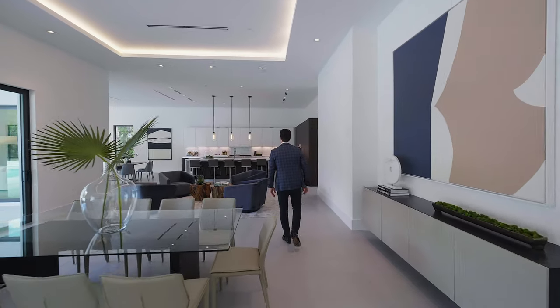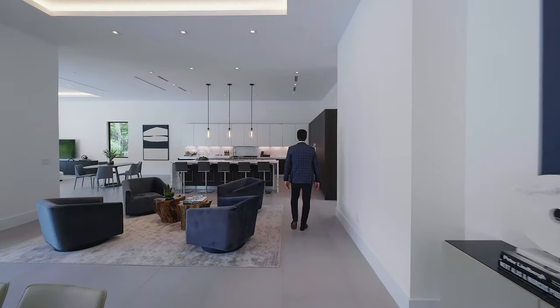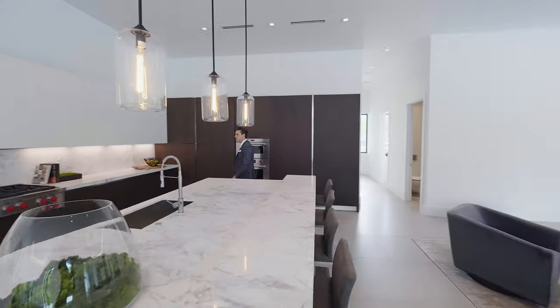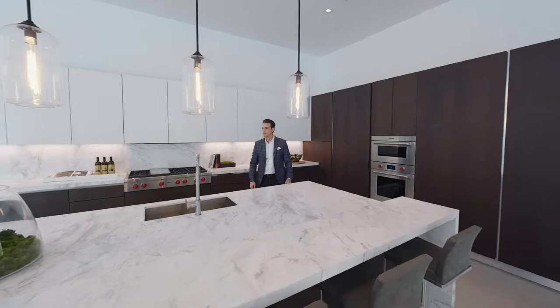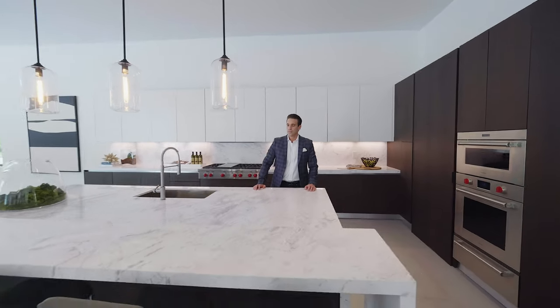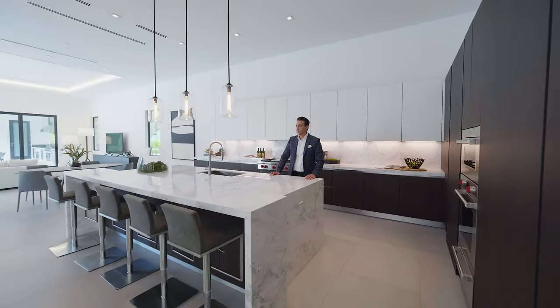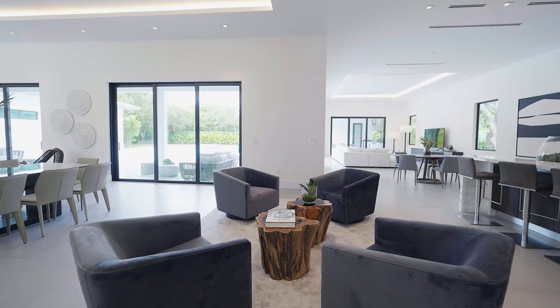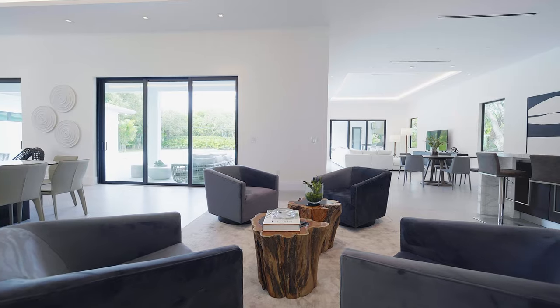Get a good sense of your lifestyle if you lived here. You're going to see me pass a lounge area that's next to the custom kitchen by Italcraft, which has waterfall quartz countertops and appliances by Miele, Sub-Zero, and Wolf. And directly next to that is a dinette area where you would enjoy an informal meal.